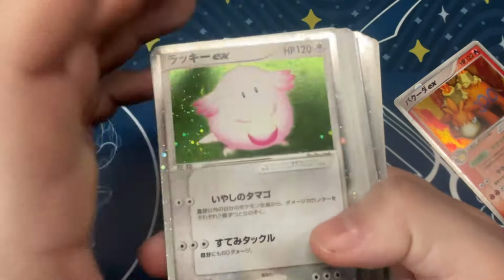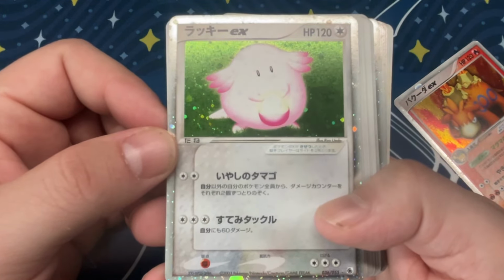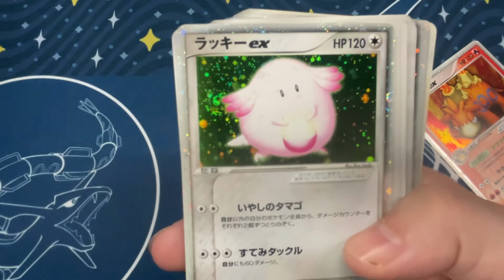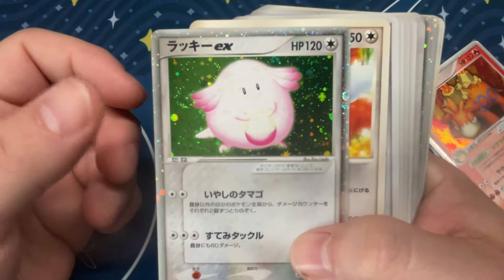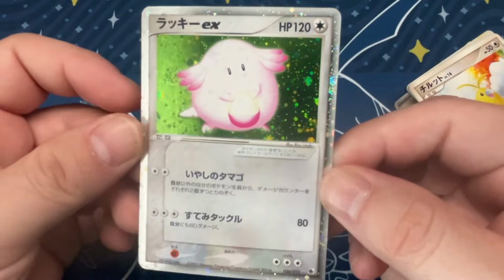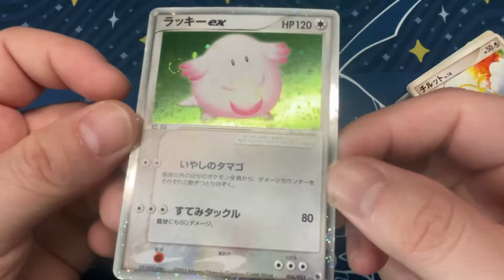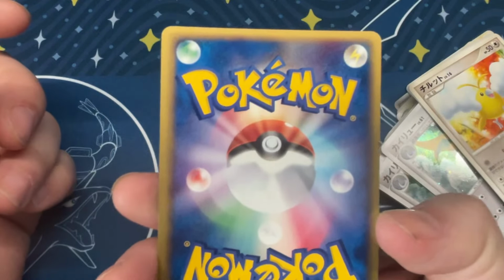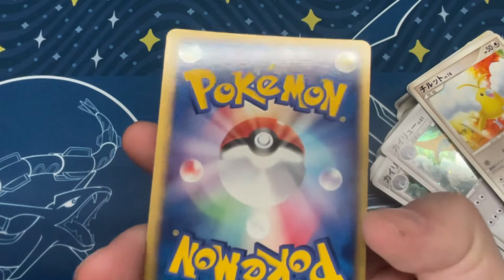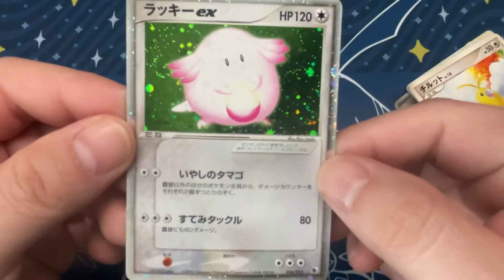All right, we got Chansey EX from Expansion Pack. Beautiful swirl on the front copy here. Ruby and Sapphire in English, but they called it Expansion Pack 1 in Japanese. I'm not exactly sure why, but that's what they did. Got 1 copy of Chansey. It's a good one, though. I love the dark green background of this one. And, man, it's got a swirl on it. This is just a beautiful, beautiful copy. At least on the front. Back is looking... we got a little mark down here. But overall, really clean. Yeah, that's a nice copy. Nice copy of Chansey.